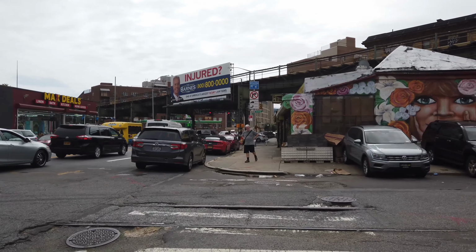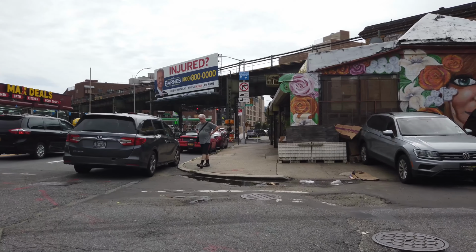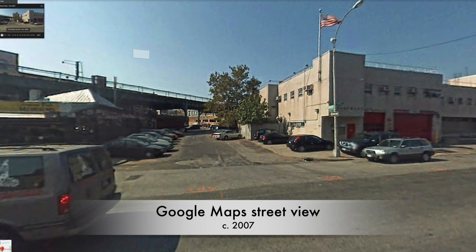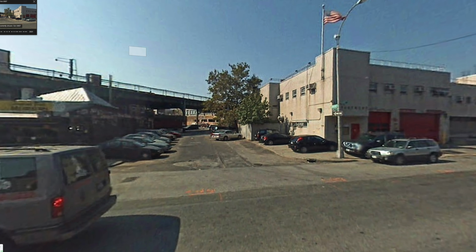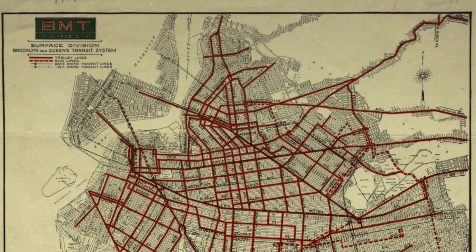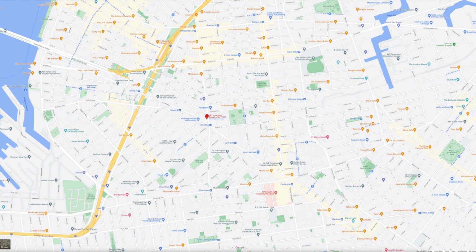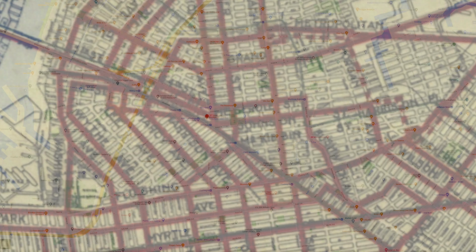Wait, what's this in the middle of the road? Are those train tracks that have been paved over? Several hours later. So after some research, it looks like these tracks very well could be remnants of the old BMT trolley lines that used to run through Brooklyn. If you overlay the Google Maps location of these tracks with the 1930s BMT map, it kind of lines up.